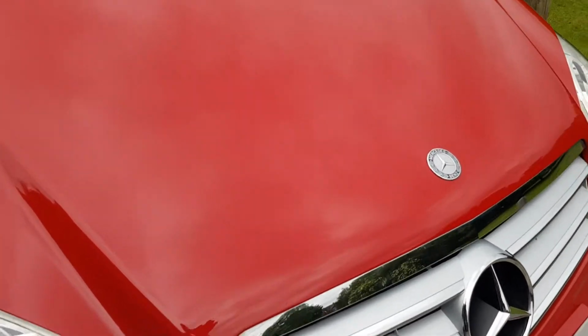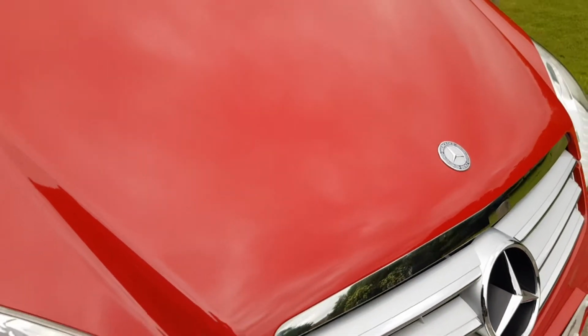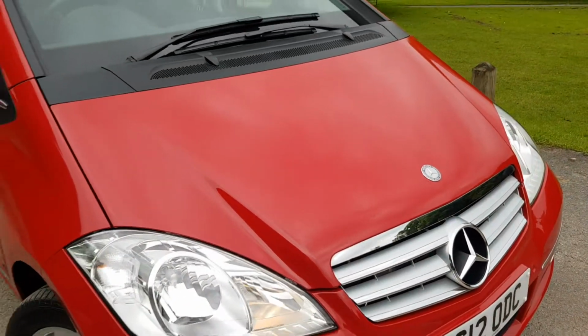Okay, probably the worst one is one just over here. I'm not too sure if you'll pick it up. It's just in front of my nail. If I zoom in there, we have touched it up, but that's probably about the worst stone chip that we've got on the car. There we go.